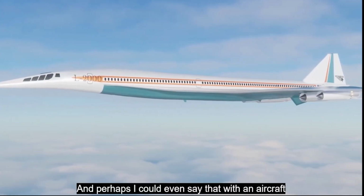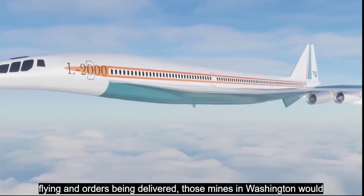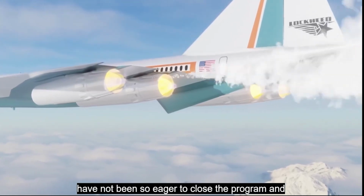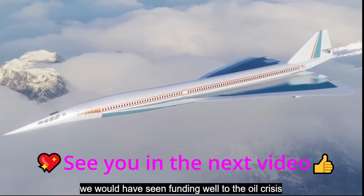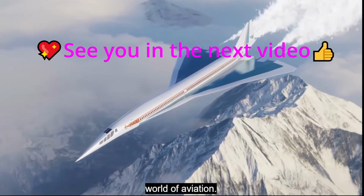And perhaps I could even say that with an aircraft flying and orders being delivered, those minds in Washington would have not been so eager to close the program, and we would have seen funding well to the oil crisis of 1973, enough to make a substantial impact on the world of aviation.